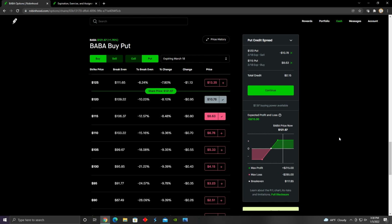which is the max loss down here of $285. But there is actually a circumstance where, if the share price at expiration date drops below our short put after hours, in some circumstances it's possible that our long put might expire worthless before the trading day is over, so before 4 p.m. Eastern time. And in this case, if after 4 p.m. Eastern time and after hours, the share price dropped below 120, that would mean that we would be forced to buy 100 shares of Alibaba at $120 per share, but we wouldn't have the right anymore to sell our shares for $115 per share.